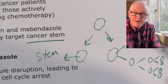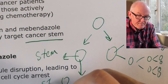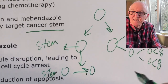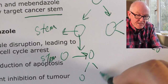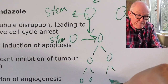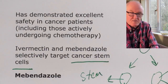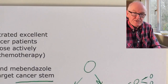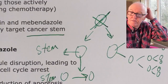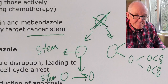Meanwhile, this stem cell can sit around, but then at a future date that can divide again into a further stem cell and into another proliferating cell, which again can divide into a population of cells, as we've already seen. So ivermectin and mebendazole selectively target cancer stem cells, which is exactly what we want. If we get rid of the original stem cell, then none of those offspring cells, daughter cells, can exist.